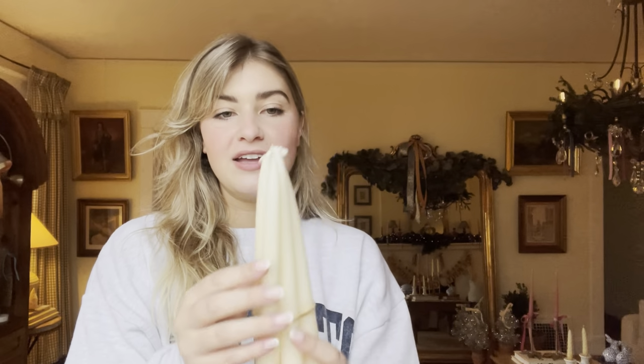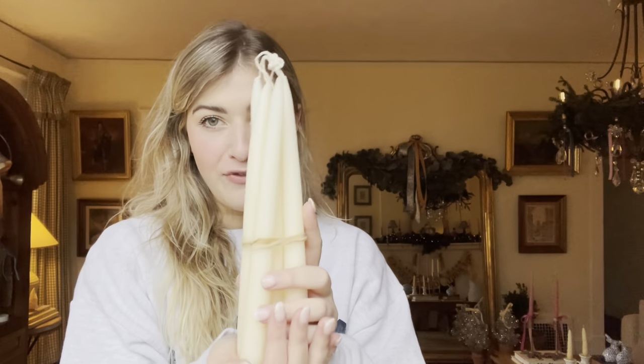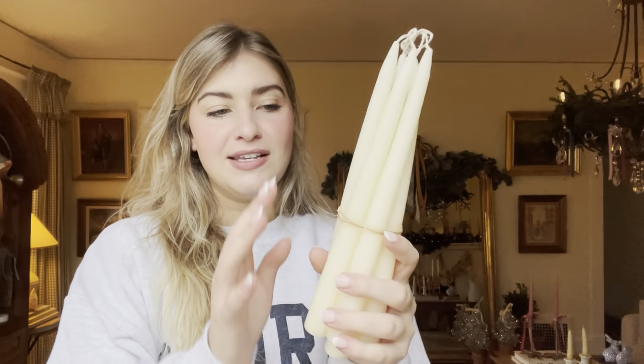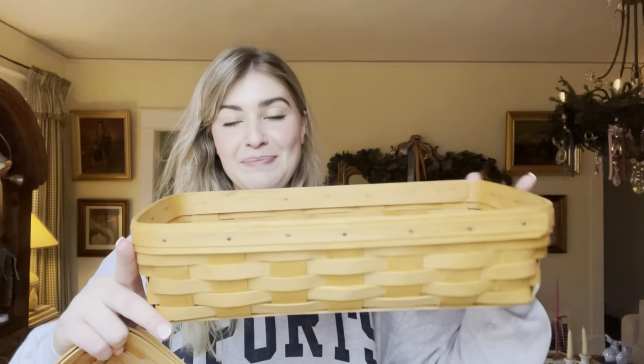I also found these plain white taper candles that are really beautiful, and whenever I'm looking for candles, I will say I want to get something that's obviously never been burned. So you want fresh ones, like ones that are either still in the packaging like those, or like these that are still attached to the top and they've clearly never actually been used. So I think these are such a cute addition to a gift basket or to give to someone that's interested in decorating.